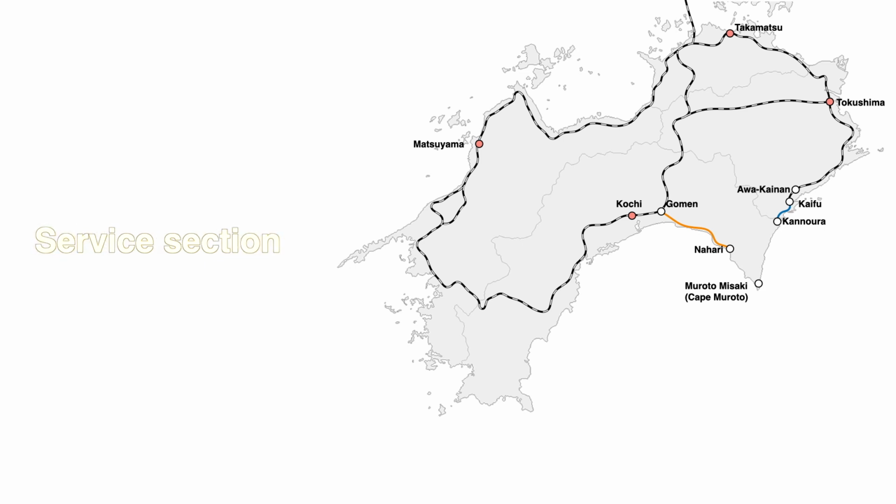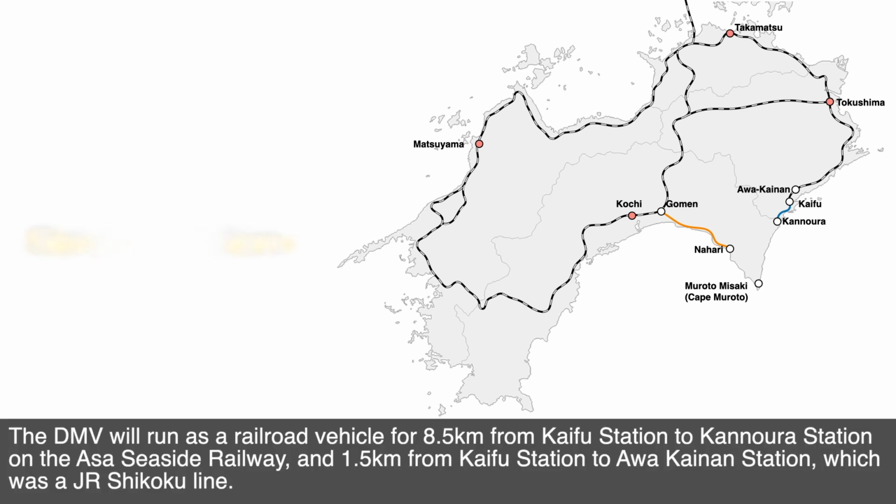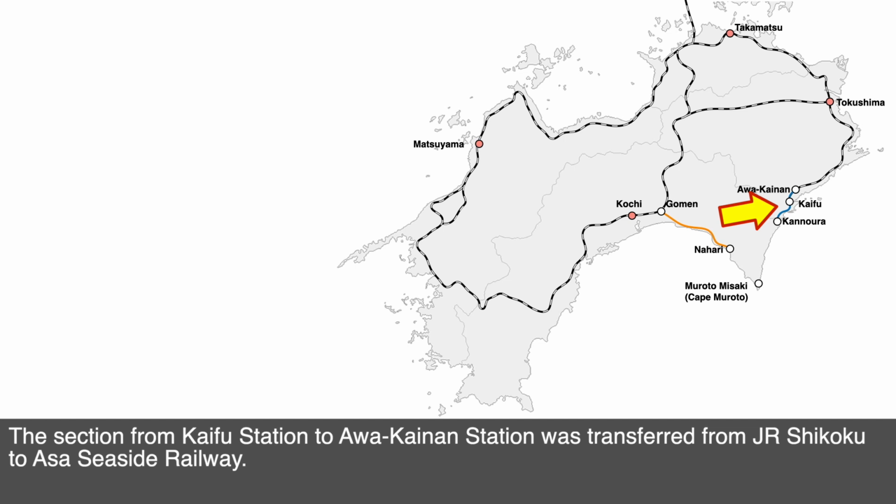Next is the service section. The DMV will run as a railroad vehicle for 8.0 kilometers from Kaifu Station to Kanoura Station on the Asa Seaside Railway, and 1.5 kilometers from Kaifu Station to Awakainan Station, which was the JR Shikoku line. The section from Kaifu Station to Awakainan Station was transferred from JR Shikoku to Asa Seaside Railway.